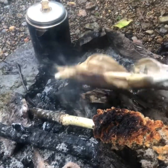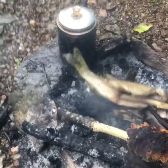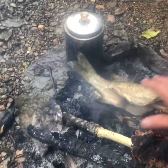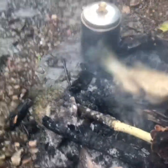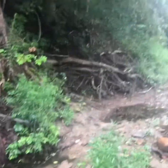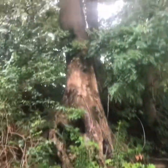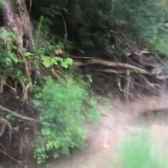Trying to make sure it's totally cooked because this rain's making it struggle, but the fire's still pretty hot. There's good heat there, warm coffee. But anyway, see how that's undercut back in there. Probably can't see that coffee cup straight ahead in the middle. There's a couple big trees over, so I'm kind of hanging out back in there.